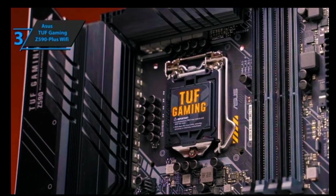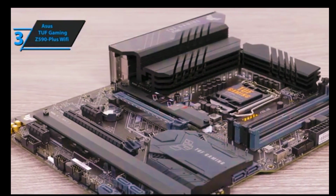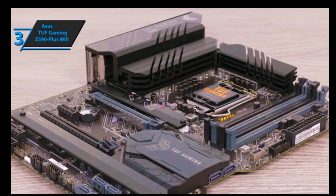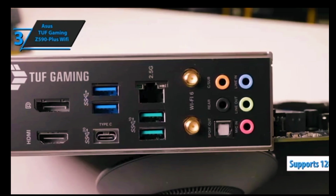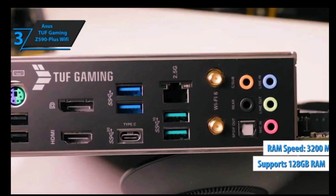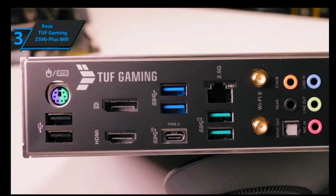Power comes from a pair of 8+4-pin EPS connectors, controlled by a digital PWM chip, which in turn drives a powerful 14 plus 2-phase VRM. On the right side, we're looking at 4 slots for DDR4 memory under a dual-channel architecture that allows us to install a maximum of 128GB of memory, going up to 3200 MHz by default, although they promise compatibility up to 5333 MHz under OC without problems.